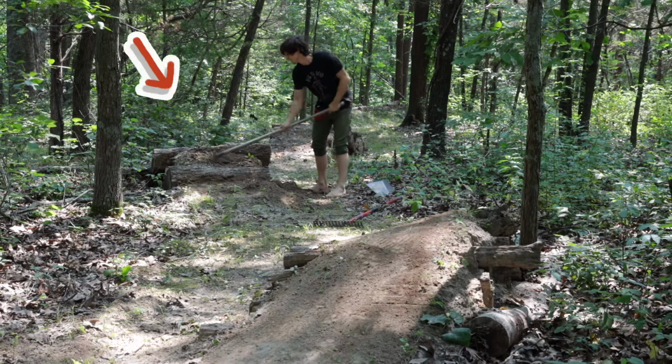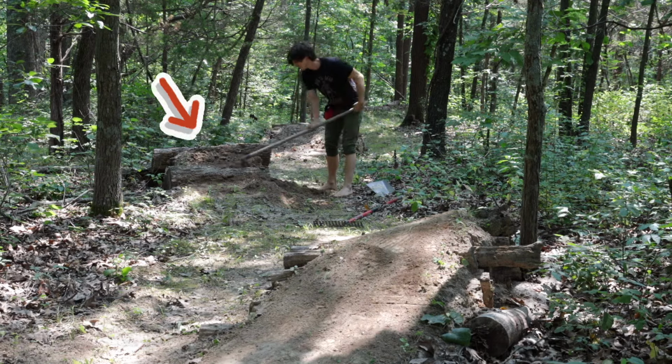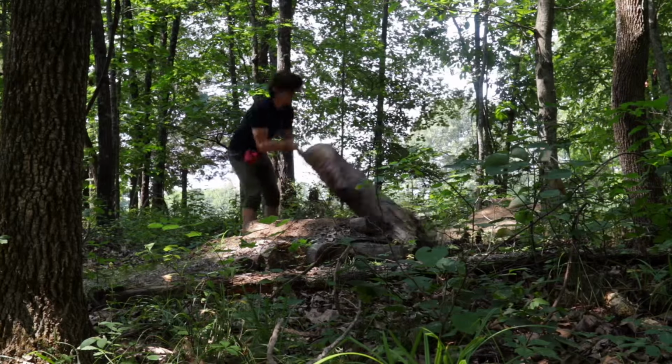For example, this roller here. It's always felt a little awkward because of its placement too far left of the trail, so we're getting rid of it.